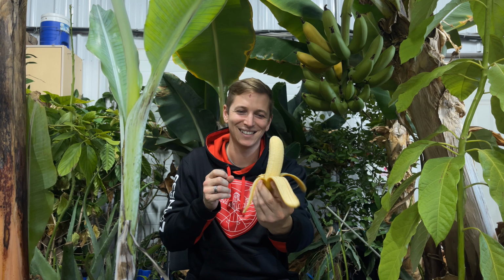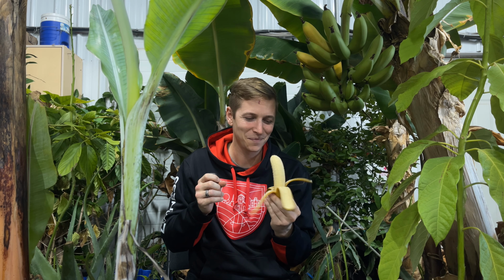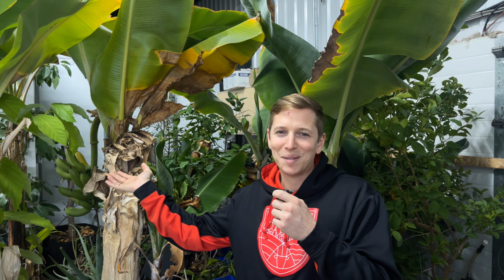Months after the flowering, it's finally time to taste. Look at this. I grew this in Canada. It shouldn't be possible. And now, the final test. Tastes like victory. So if anyone ever tells you you can't grow bananas in Canada, just show them this.